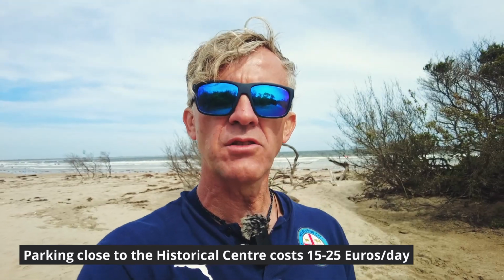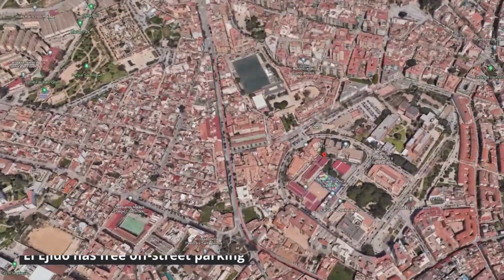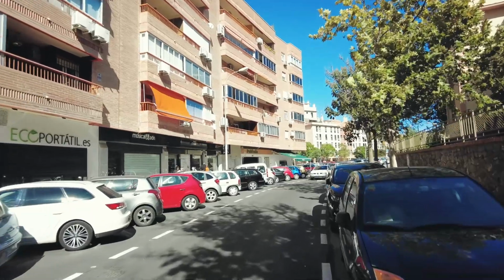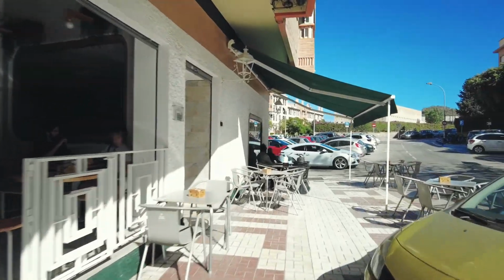My suggested area to stay with a car is El Ejido, which is a 10-15 minute walk from the historical center, just north of it, and you can find free street parking, which is absolutely great. Plus the area is actually great value for money because it's the university area, which means accommodation and also restaurants are usually very well priced.